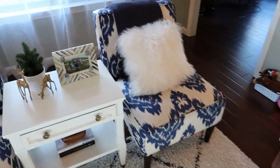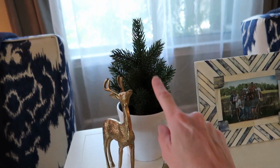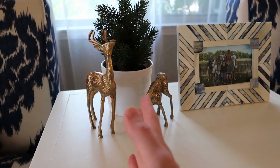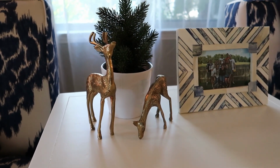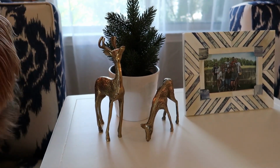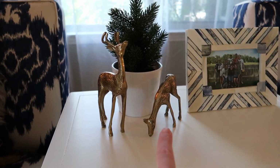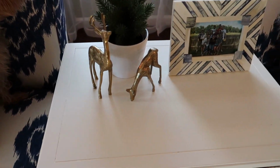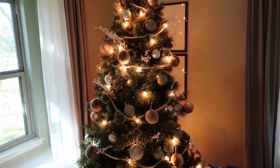And over here, I have another little pine tree with these brass deer, and these are definitely good for Christmas decor, but I actually like to purchase Christmas decor that isn't specifically Christmas decor, that could be left out year round. And so these deer kind of migrate around my house, but at Christmas time I like to have them in this front room where we have a lot of our Christmas decor. And then of course we have our Christmas tree.